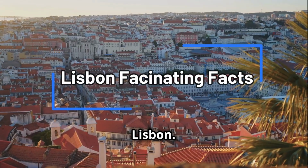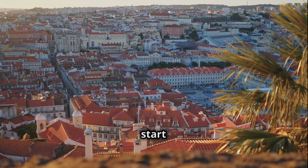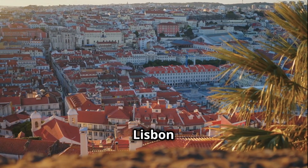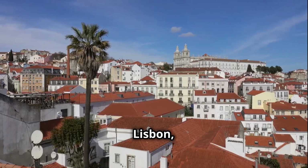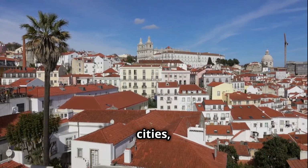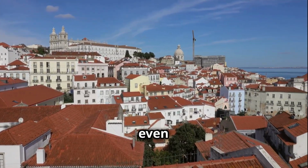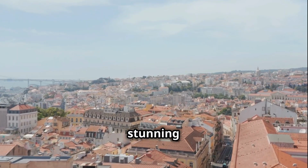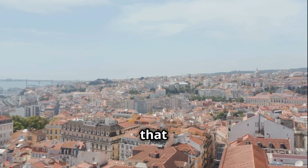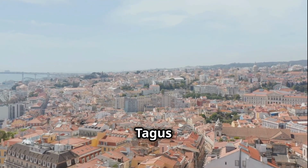Fascinating facts about Lisbon. But before we dive into the wonders of Portugal, let's start with some fascinating facts about Lisbon to show why it deserves a spot on your travel list. Lisbon, one of Europe's oldest cities, boasts a history dating back over 3,000 years, making it even older than Rome. Known as the City of Seven Hills, it offers stunning viewpoints or miradouros that reveal breathtaking panoramas of its colorful rooftops and the shimmering Tagus River.